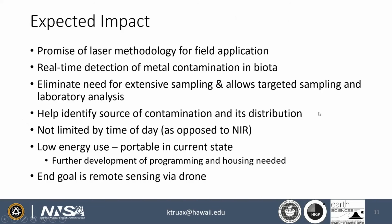The advantages of this method are that it can help in the identification of presence or absence of contaminants, as well as their source and spatial distribution. The technology is not limited by time of day and has flexibility to be used at distance, unlike near-infrared, which is currently prevalently used in agriculture. The biofinder is also low energy and in a portable state, though further development is needed for onboard programming and housing. Drone deployment of the remote sensing technique would be the ultimate end goal.